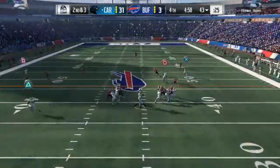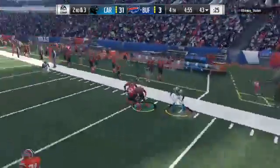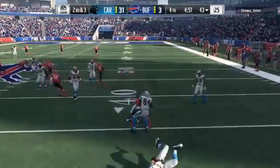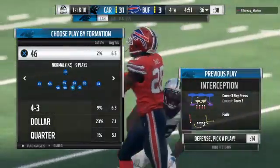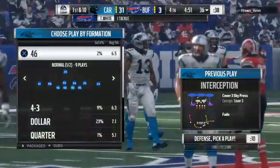Now Newton. Into heavy traffic, and it's intercepted. Good positioning, and it's picked off. And they take possession of the football and have it at the 36-yard line. Now they get a fourth-quarter pick. A little something to hang their hat on, I guess.